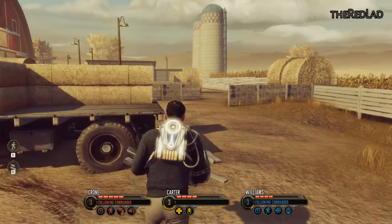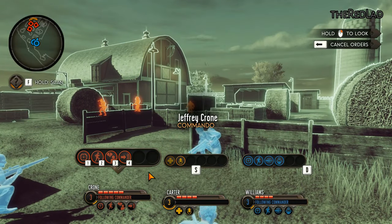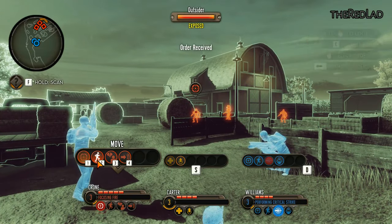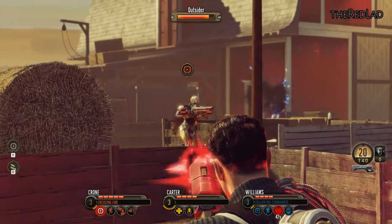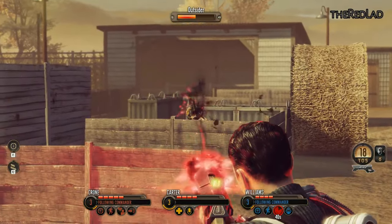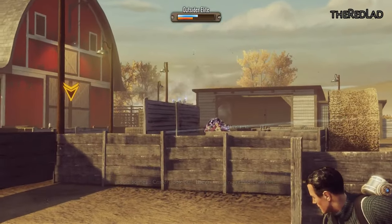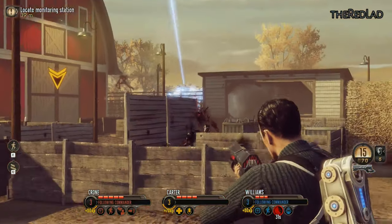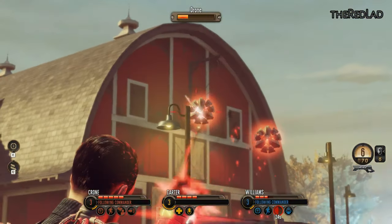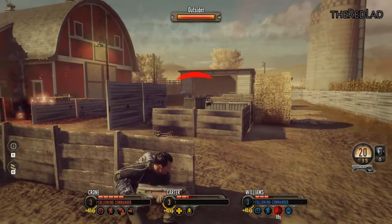Quiet, just ahead. Enemies engaged! Hit it hard! Focus on that target. On your target, take aim! Carter, look out! They're sending reinforcements. They're coming from both sides! They're closing in! Watch it! Incoming drone! I'm out!